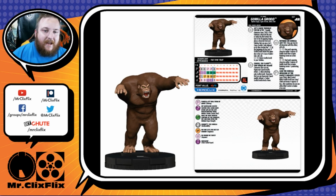Then his last trait is Revenge on Gorilla City, free once per turn for all characters with this effect. Roll a d6, 3 or 4, give each opposing character within 4 squares of Gorilla Grodd that occupy hindering terrain an action token. 5 or 6, deal each opposing character within 4 squares of Gorilla Grodd that occupy hindering terrain 1 penetrating damage. That's just good. You don't got to make any kind of attack roll or anything like that.